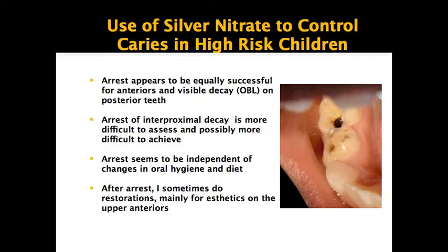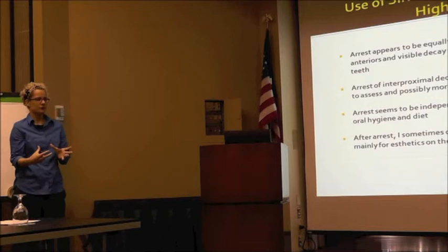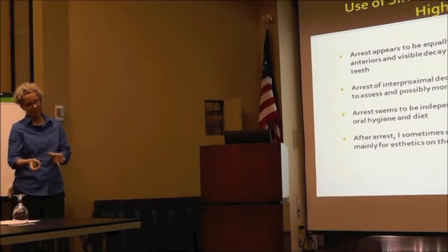Interproximals, the technique's tougher. I use a stimulant in between the teeth and try to soak the silver nitrate in between, add it in, and then cover it with fluoride varnish all the way from the buccal to the lingual to seal it in.